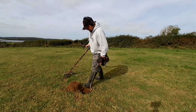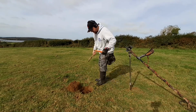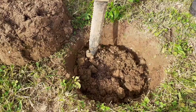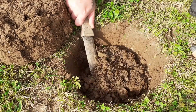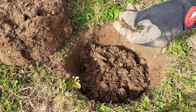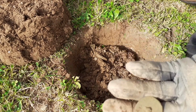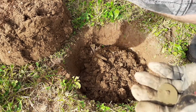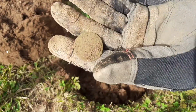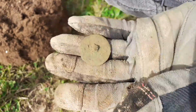Still in the hole. Let's just dig a little bit. See if I can get it with the pinpointer now. Yeah, it's there. Alright, let's have a look. Oh! That button. Oh, flipping it. Just chuck it over there, shall I? Oh yeah, look at that, look. Oh, flipping heck. There we go, look. Nice big button. Nothing on it, I don't think. Nope, nothing on it. Cool.